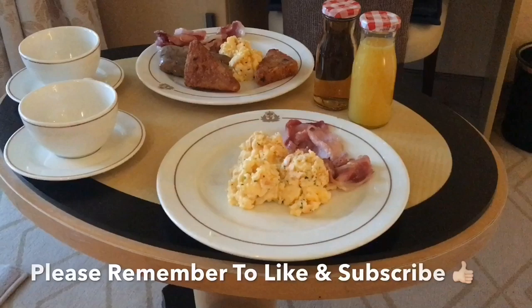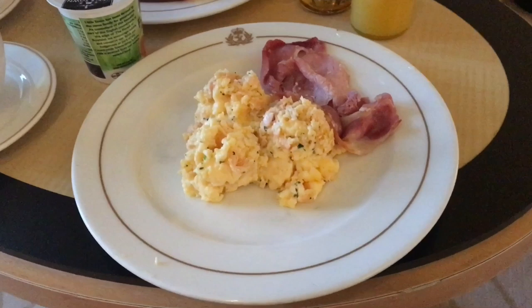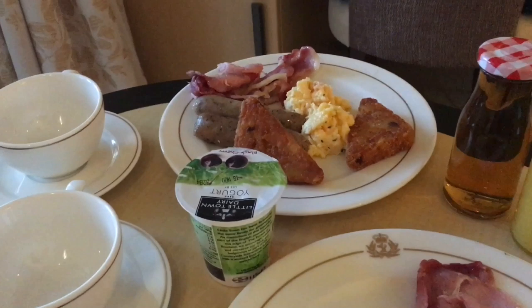So here's our breakfast. We had breakfast in bed this morning, didn't we? If I'm quite honest, I can't even remember what we ordered. You've got smoked salmon, scrambled egg, and bacon. And I've got two bacon, two sausage, two scrambled egg, two hash browns. And we've got yogurt and juices too, haven't we? Yeah. Teas, coffees. Refreshing.